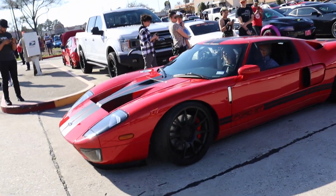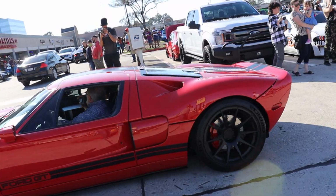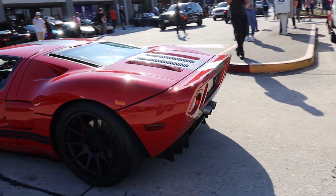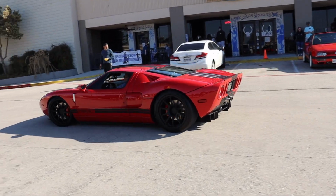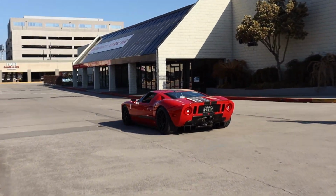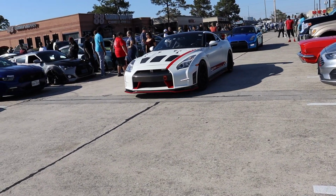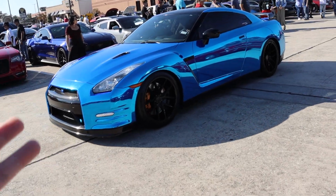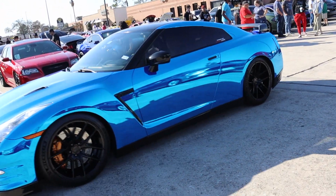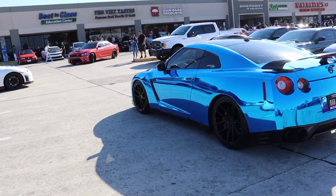Ford GT pulling up. This is the same one that has a big old Whipple charger on it. Now there's one other GTR that I absolutely love down here in Houston. Got the Nismo flexing on the nation. I saw this one on the freeway the other day. Sounds amazing. Got some Boost Logic goodies under the hood on this one.